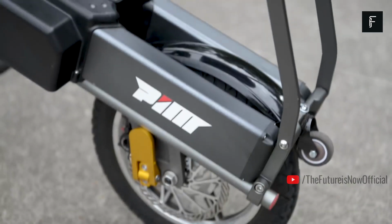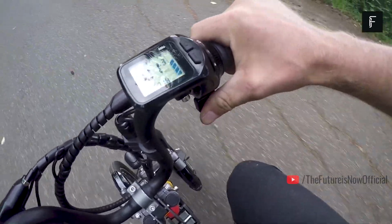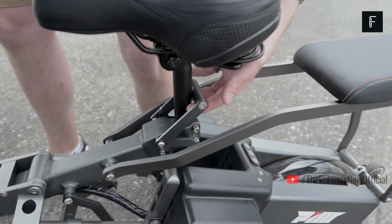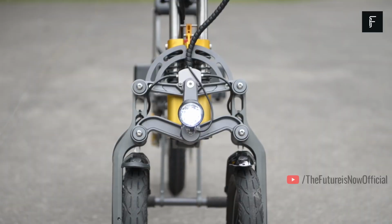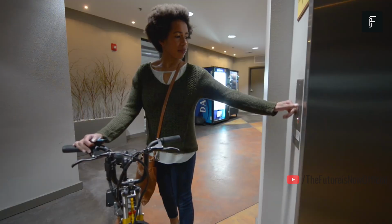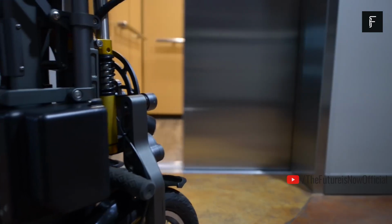Though the standout feature of the MYLO is that it can be easily folded and stored away in less than 1 second. Just pull the lever and the bike will collapse, making it less than half its original size. This is perfect for taking on a bus, storing in the trunk of your car, or placing in the back of an RV. When you're ready to charge the bike, just plug it in and wait for the indicator light to change colors. You can travel up to 15 miles on a single charge at speeds of up to 18 miles per hour.